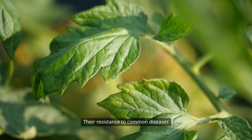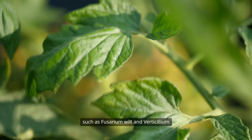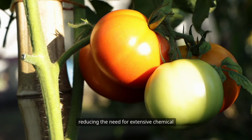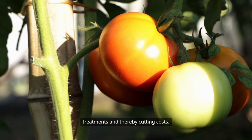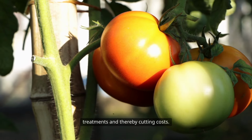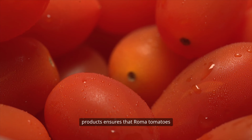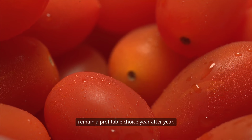Their resistance to common diseases such as fusarium wilt and verticillium wilt further enhances their appeal, reducing the need for extensive chemical treatments and thereby cutting costs. The consistent demand for processed tomato products ensures that Roma tomatoes remain a profitable choice year after year.